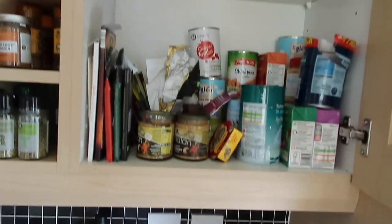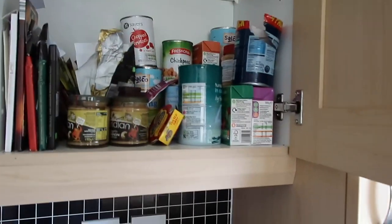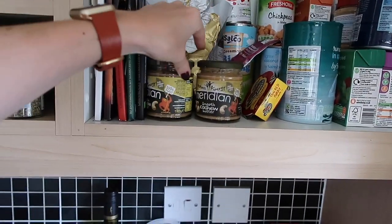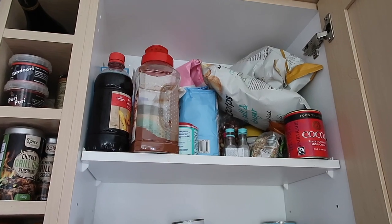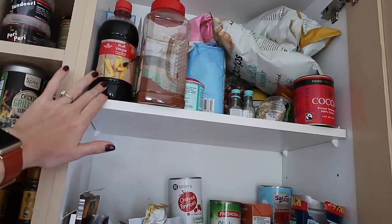Moving up to our fats cupboard and crisps. So yeah, fats cupboard, it mainly just means we've got our chocolate and our peanut butter in this cupboard, so we just kind of leave this at one side, and then all my baking stuff is up there, all my powders and things like that. Got some vinegar for our chips.